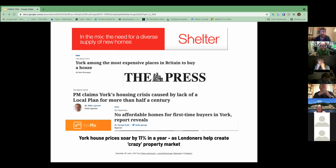York's a bit of an outlier in Yorkshire too. Shelter dubbed it the most expensive city in the north when we set up, and there was a press article in 2019 that said there are no affordable homes for first-time buyers. And COVID actually exacerbated this, because remote workers from London and Edinburgh have relocated to York, and that's driven house prices up.